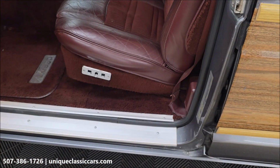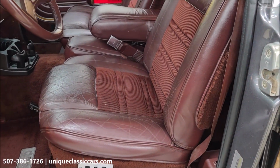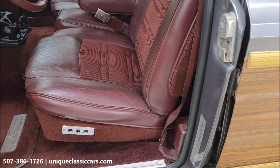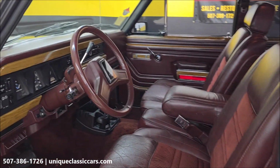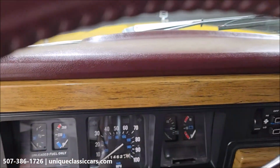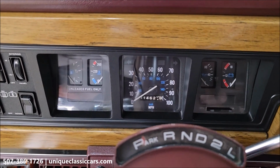Power seats, both sides. Of course, a Grand Wagoneer back then. Pretty loaded up vehicle. And it has bolster seats. Not worn bad at all. Nice color to them. Tilt column. I think we ought to fire this up. Here's those miles it's talking about. 114,624. So this is a 6-digit odometer.